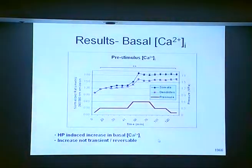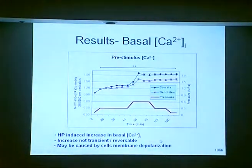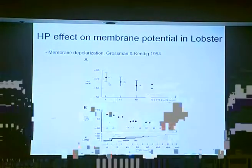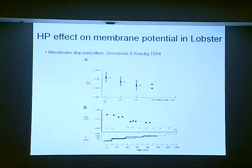This increase was not transient or reversible, and this increase may be caused by the cell membrane depolarization that would allow more calcium to flow into the cell. And this was also suggested, or actually measured, in the same work by Grossman and Kendig. As you can see here, a depolarization of the cell membrane as pressure increases. This work was done in a lobster.